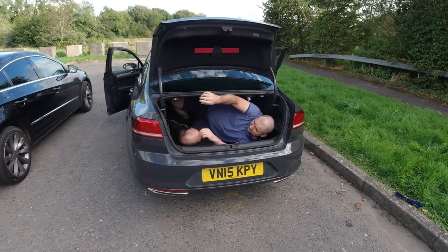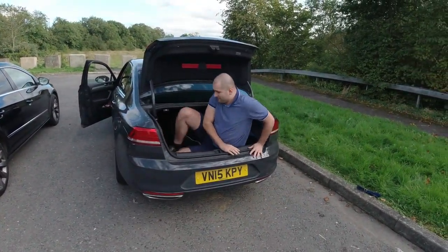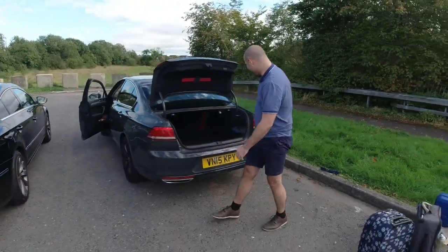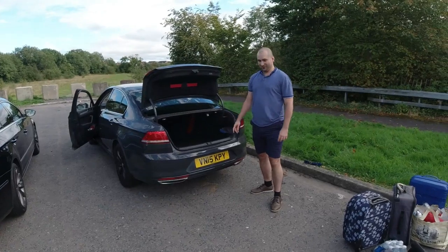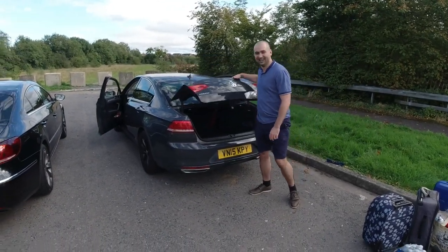It's actually quite comfortable inside. The only thing missing is like a pillow. But apart from that, it's alright. I don't have any problem. Even if you need one more passenger in your taxi, this is the car to choose.